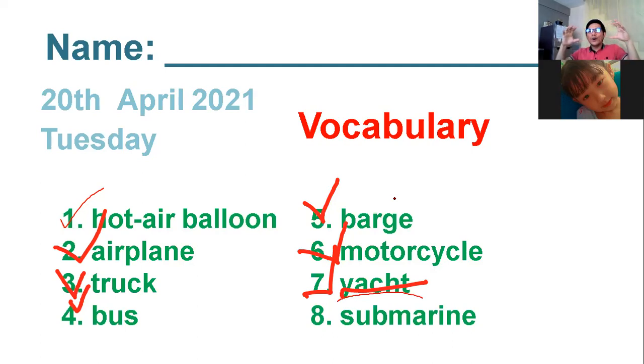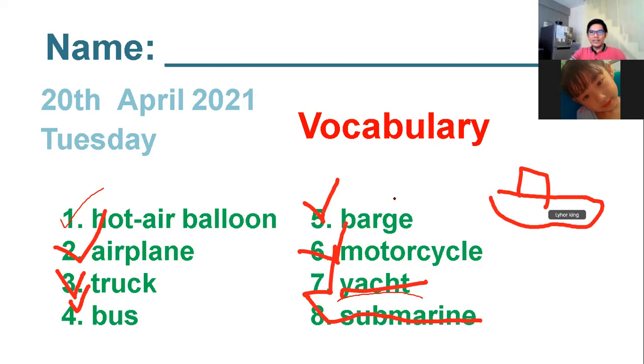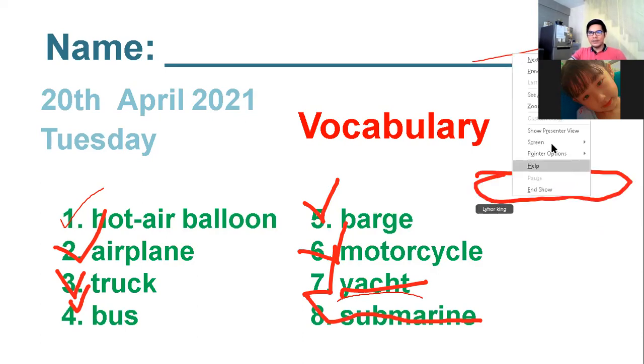And number eight, our last number. It's a closed boat, meaning it's long, round, usually color black. It's a closed boat. Water cannot get inside and it can travel underwater. Okay, who can draw on the screen? Submarine. Who can draw a submarine? Okay, on the screen. All right. That's good. Okay, keep going. Submarine.